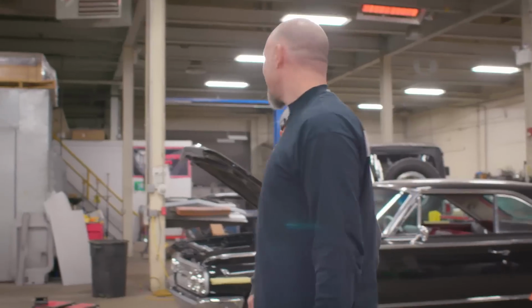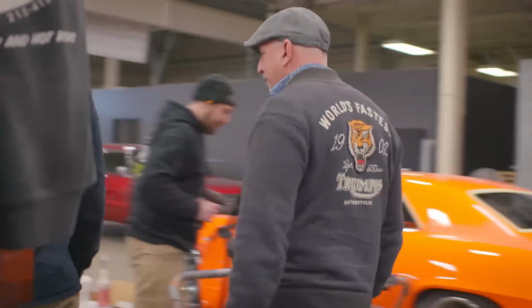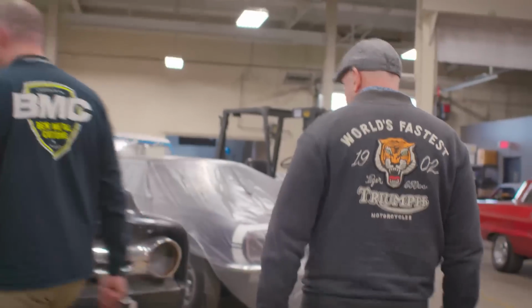Do you source the cars yourself, or do people bring them to you and say, "This is what I want done"? If somebody calls you up and says, I'm looking for a '63 Marauder, your phone can't be ringing off the hook looking for a '63 Marauder. There can't be 100 of them left.